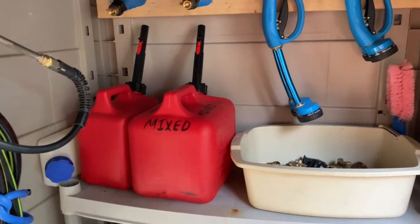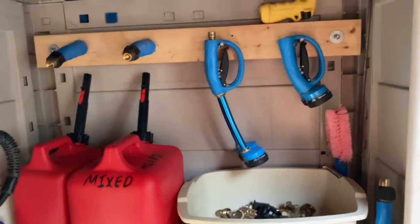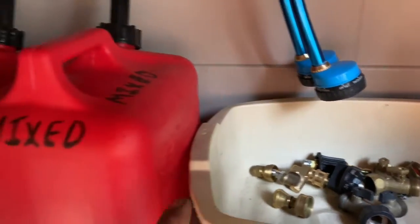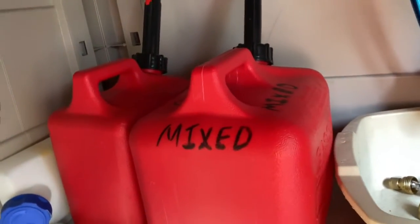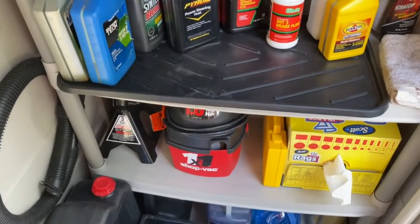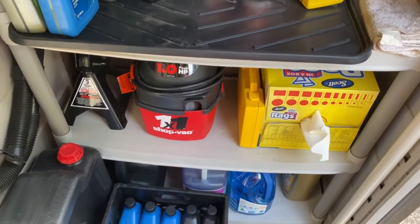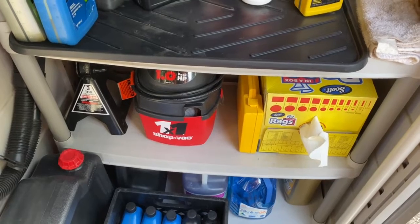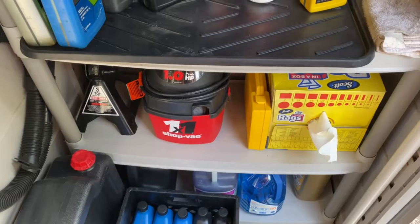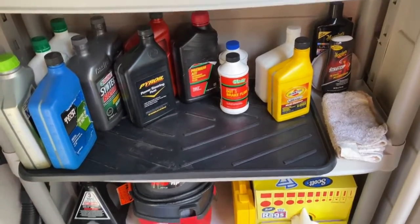We only have one spigot outside, so my little pressure washer fittings, and my gas for my tiller or my leaf blower. Little mini shop vac, little one horse. I love that thing. Quick little cleanups in the car or whatever. I used it in the house, but eventually it came outside. The little fluids, just in case.